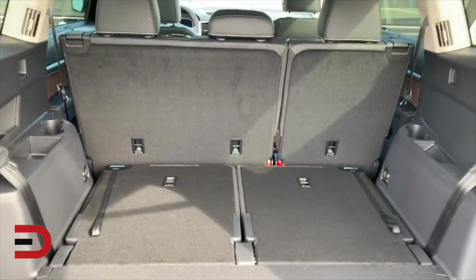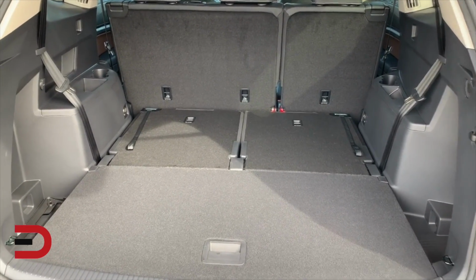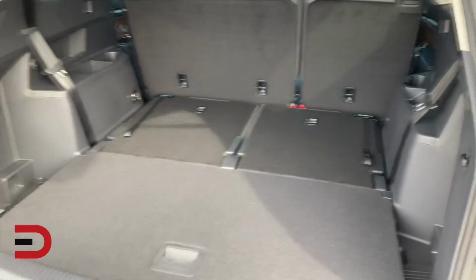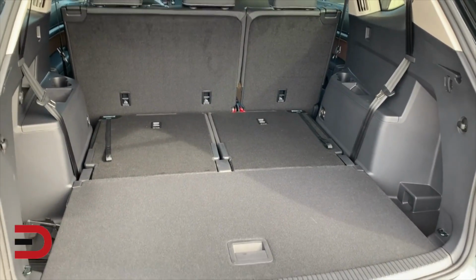And then I'm going to pan back and really just give you an idea of how massive this trunk is. So 55.5 cubic feet, a really enormous trunk that can pretty much hold any gear, any equipment, luggage for 5, 6, 7 people. A really spacious, really large trunk.